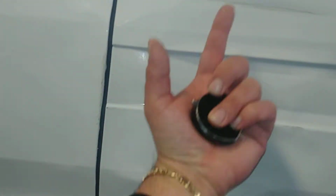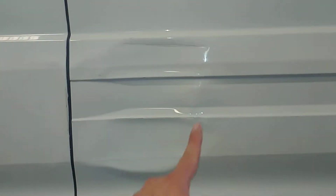Paint off about 3 inches. Heavy scratch here about 2. Dent there about 3. Another one here about 3. Another one here about 2. It's got a dent here, 3, 6, about 9 inches right there. Boom.